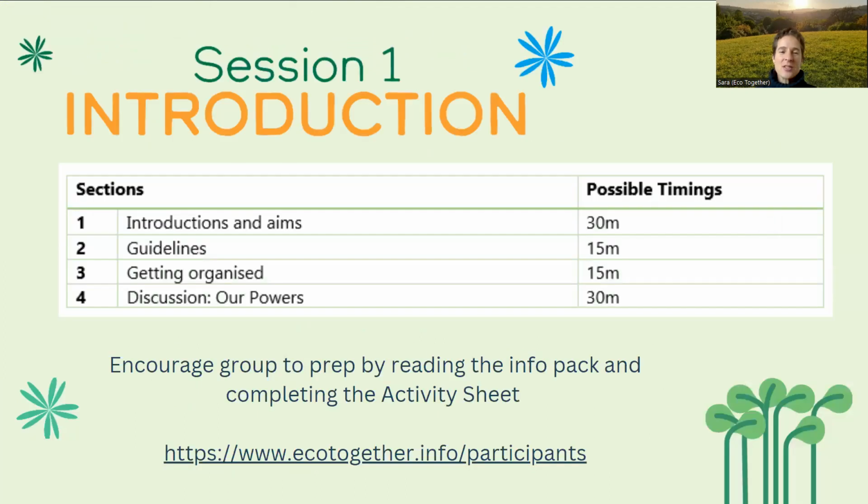So session 1, this is really how it looks. This is all set out in the activity sheet. On the participants page of the Eco Together website, you'll find the two key support documents, which are the info pack and the activity sheet. The activity sheet is the one that has the running order of each session.